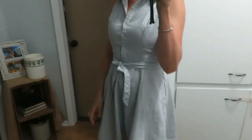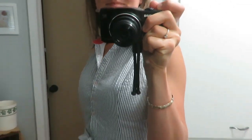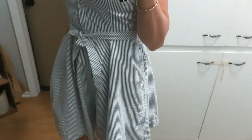Okay, the next two items are dresses. This striped white dress I wore on Sunday to church, and it's really cute. It has pockets. It was $2, and I just think it looks adorable, very feminine with the tie, and I love having pockets on a dress. I'm not sure of the material, but it's very heavy duty, and the collar looks more professional yet very feminine. So I really like this dress, and it's knee length, so appropriate for being a mom and squatting and all that stuff.